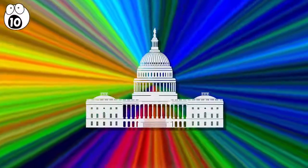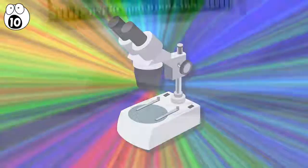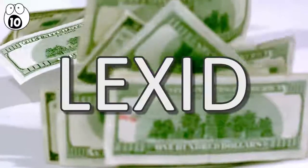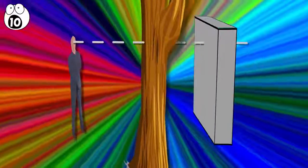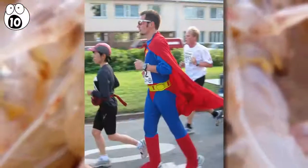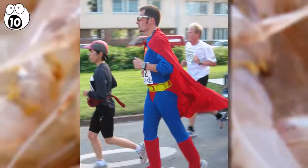In 2007, the US government decided this was worth investigating. They invested millions of dollars developing a technology called Lexid, which is based on how lobster eyes work. Lexid allows people to see through solid surfaces, like wood and even concrete, using low-powered X-rays. It's sort of like the lobsters inspired Superman's X-ray vision, but no word on whether you can see everyone's underwear yet.